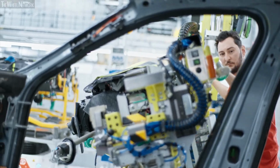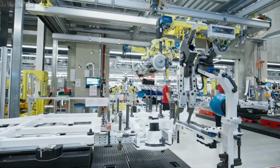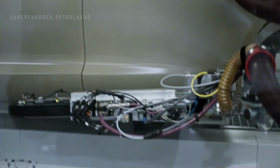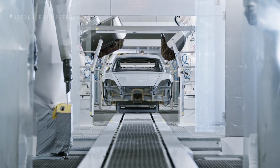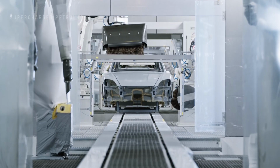Behind every Porsche Taycan that leaves the Zuffenhausen plant is a team of highly skilled, rigorously trained individuals who bring human precision to a factory renowned for its automation and robotics. While machines handle much of the repetitive and hazardous work, it is the expertise, adaptability, and dedication of Porsche's workforce that ensure the Taycan meets the brand's exceptional standards.